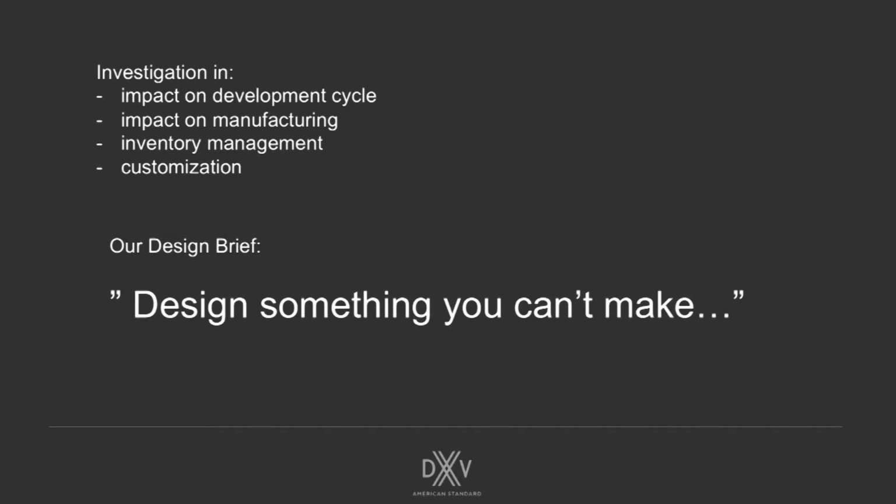We wanted to see how that disrupts our factories, because we have factories. We purchase product from OEM manufacturers, but most of our products are made in our factories. So we wanted to understand what impact the technology was going to have on that production tool. We wanted to understand the impact on inventory management. When we discontinue product or when we discontinue brands, there's an impact on our financials. And we wanted to understand, well, is that impact going to still be there if we print in 3D?